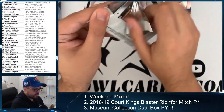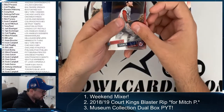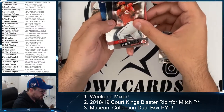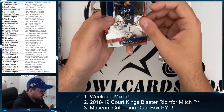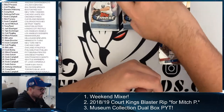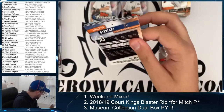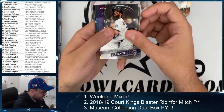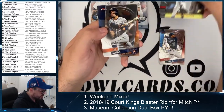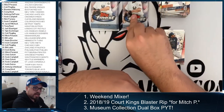So I think the next pack in the stack on both sides is going to be the auto pack, so let's see what happens. We've got Trea Turner, Willie Adames for the Rays, Eugenio Suarez, Ronald Acuna Jr. for the Braves, and DJ Stewart rookie card for the Orioles. Let's see if I'm right. Is this our auto pack? Hopefully it is. Got Charlie Blackmon, Byron Buxton, Trey Mancini Finest Blue Chips, Jose Altuve, and Kristen Stewart. All right, so that's our auto pack for box number one right there.